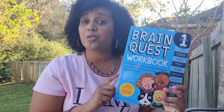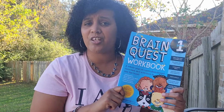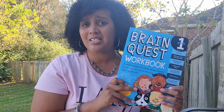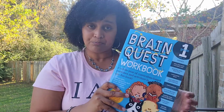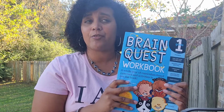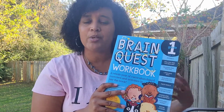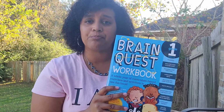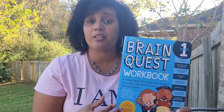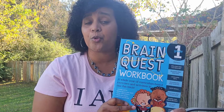We also use BrainQuest. I found BrainQuest last year in our 1st year of homeschooling, and I just love the worksheets in here. This is something that we supplement with. We're not really heavy into science and social studies for her right now. We do a unit study, which I'll share in a little bit. Because we're not heavy into that as a curriculum, this allows us to hit on some of those topics without having a full curriculum.